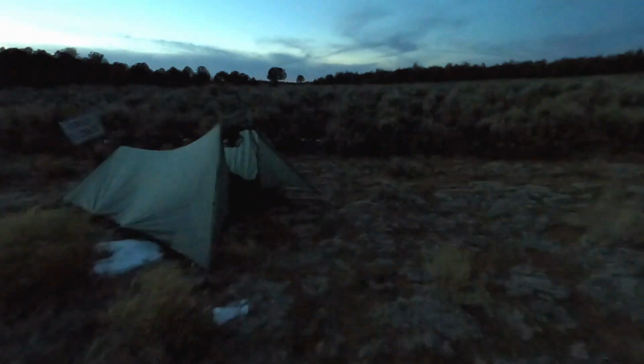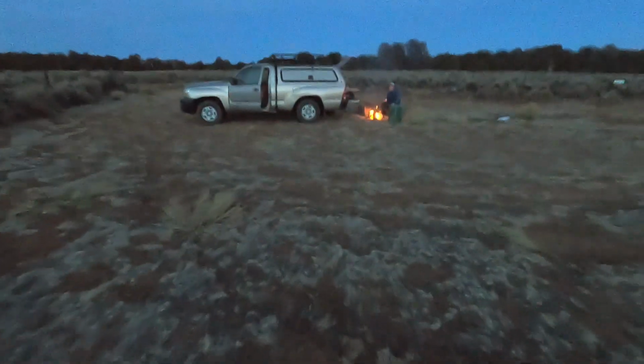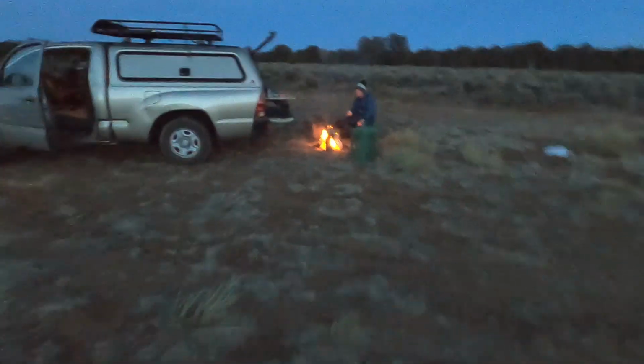I might be down my hoodie tonight, but Tyler and Calvin were nice enough to bring some extra blankets. So I got my stacked quilt system here and a blanket and a comforter. So I'm gonna be nice and warm, even if it does get down to single digits. We got ourselves a nice fire going here.